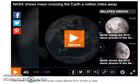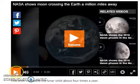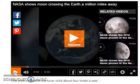Well, I think NASA has proved the moon is made of cardboard. Clearly what I see here is a cardboard moon going across a picture of the blue marble. And the blue marble is at it again. But this is very interesting indeed, from a million miles away.